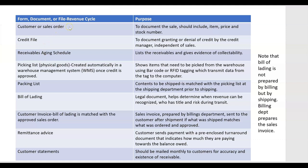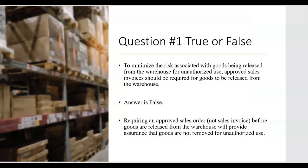The sales order is the first document prepared in the revenue cycle, whereas the sales invoice, the customer invoice, is not prepared until the bill of lading is matched with the approved sales order, and that's not done until goods are shipped out. So let's look at this question again. To minimize the risk associated with goods being released from the warehouse for unauthorized use, approved sales invoices should be required for goods to be released from the warehouse? No. Approved sales orders should be required for goods to be released from the warehouse. Or what else? You could have a picking slip automatically generated from the warehouse management system. Once the credit is approved, there'll be a picking slip automatically generated for the warehouse, and then they can go ahead and grab those items out of the warehouse and send them to shipping.